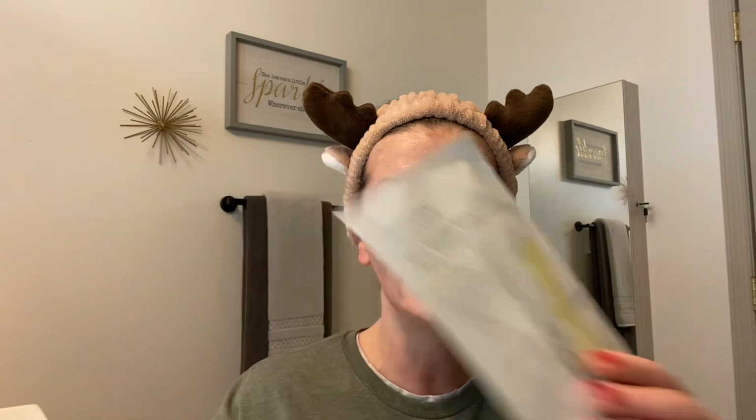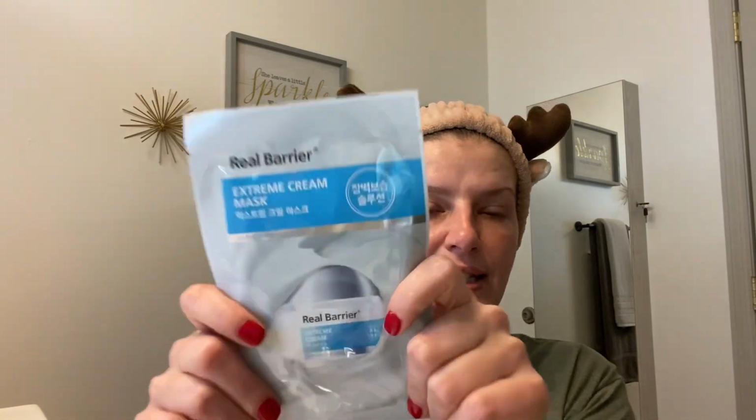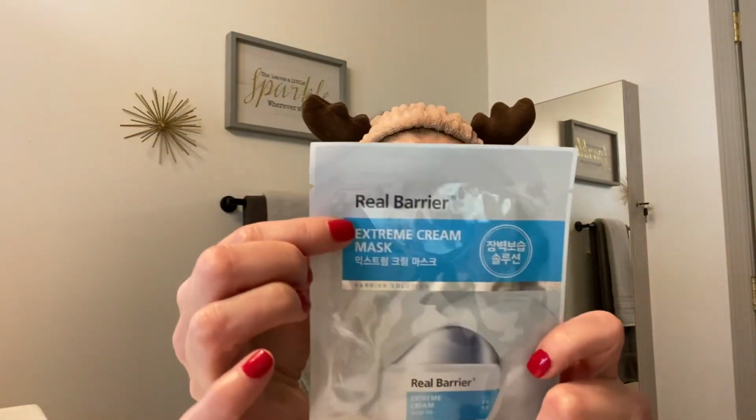This is a cotton mask. Then we have, we'll go ahead and do this one. This also is a sheet mask. This is one of my all-time favorites. When this says extreme cream, they are not lying. There is enough cream in this, honestly, to do your arms, your legs, your chest, and your neck, and even have enough to do your hands. I love this mask. This is by the brand Real Barrier.